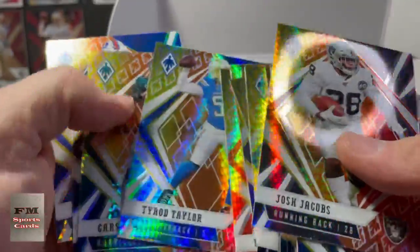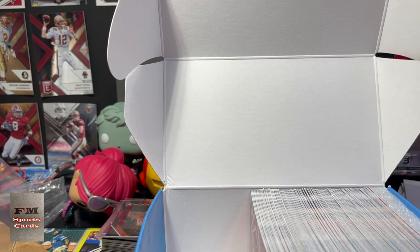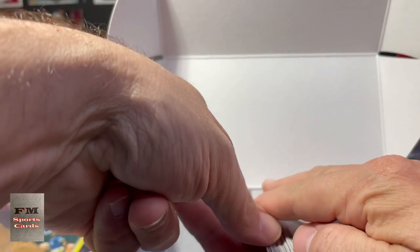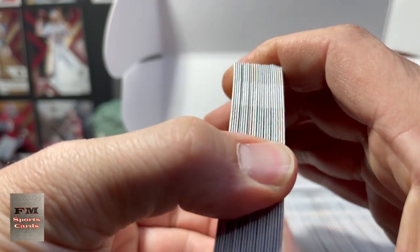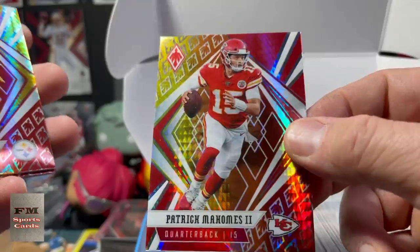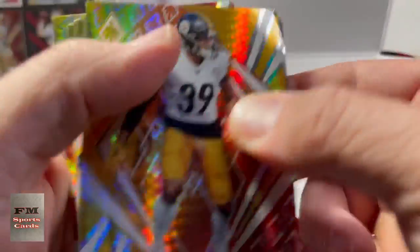Baker, Tyrod Taylor, Carson Wentz, David Montgomery, Stefon Diggs. Don't know this next guy coming up. Hold on. Good Lord, come on. Patrick Mahomes. Right. That looks awesome with the gold, just having the yellow in the uniform.